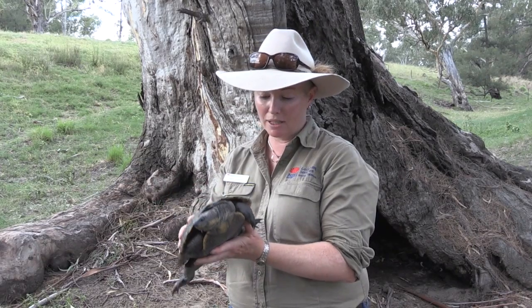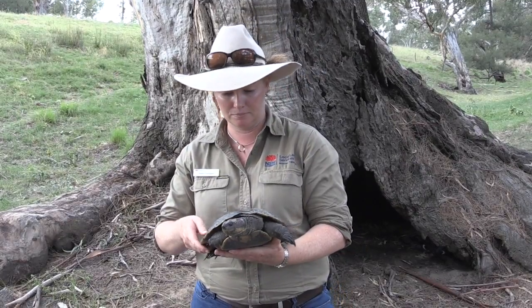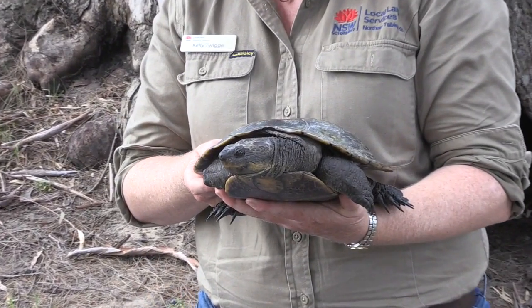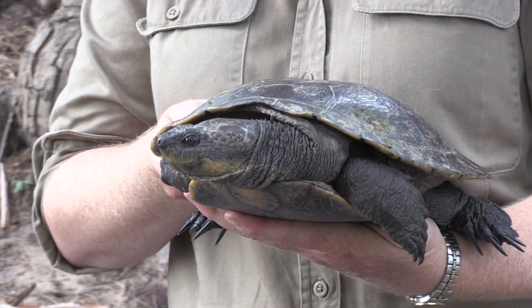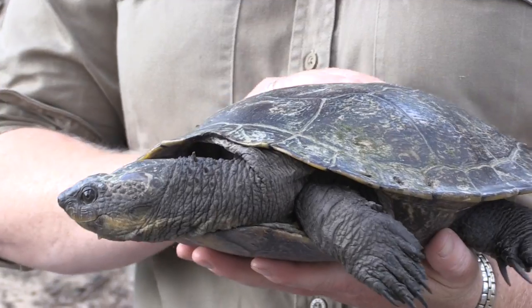Now, this is a 10-year project, and it's early days. Our sniffer dog, Bunya, has a big job ahead of him. Bunya needs to distinguish between a Bell's turtle and every other common species. We also have a team of ecologists who are specialists in turtles, and their job will be to monitor the population, age, health and recruitment and threat impacts of the Bell's turtle.